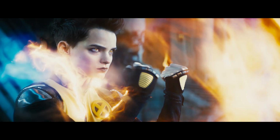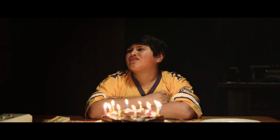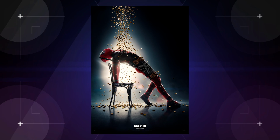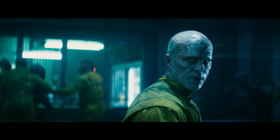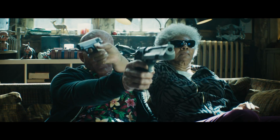to appearances from the previous film's Negasonic Teenage Warhead, as well as Ricky Baker from Taika Waititi's Hunt for the Wilderpeople, flipping the double bird like a young Stone Cold Steve Austin. And though we have no idea what the official name for the new Deadpool film is going to be, this trailer shows that Fox is trying really hard to make a fun and self-aware film that fans of the original Deadpool can get behind. But what do you folks think?